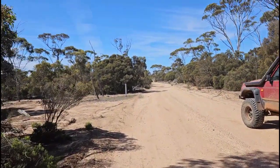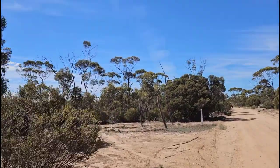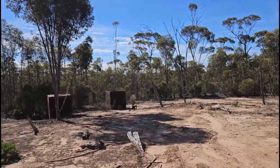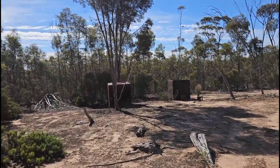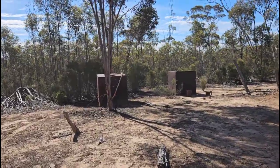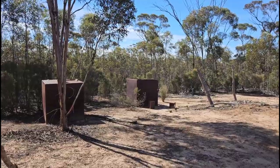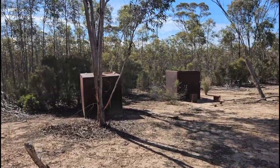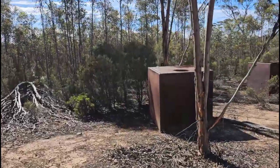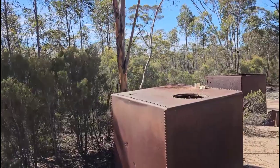So we've just come across our own sort of first part of remnants of this old telegraph track, and it comes up as a linesman's hut, where obviously people were given the job to maintain the line, and this is one of the little spots they would have stayed in for any amount of time, I guess, to make it easy to patrol their little section.